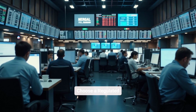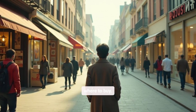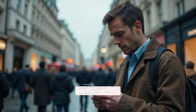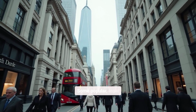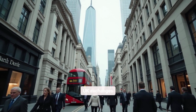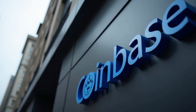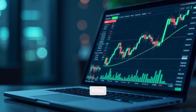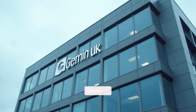Choose a regulated exchange. Your first decision: where to buy. In the UK, you should only use FCA-registered platforms. Some popular, legal UK exchanges include Coinbase UK, Kraken, eToro, Bitstamp, Gemini UK.